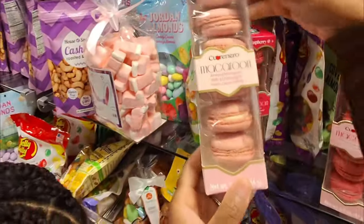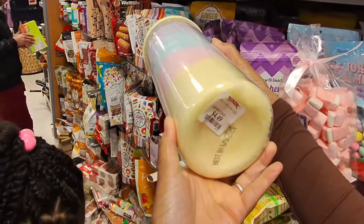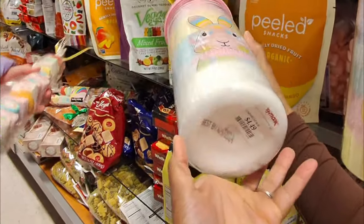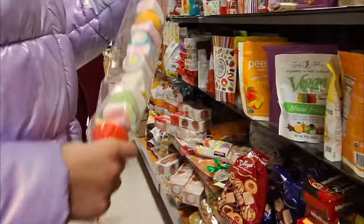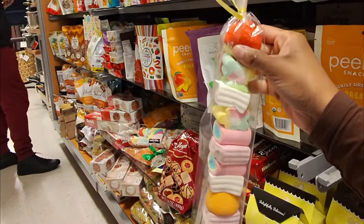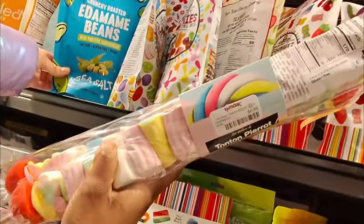There's a little baby pink one too. Cotton candy. $4.49. And then there is a little bunny one with glasses for $4.49. What's that? Ooh, little marshmallows. That's so cool. That is very cute. It's like a little kebab. It's supposed to be in a pack of two for $6.99.